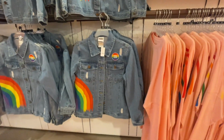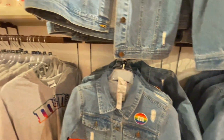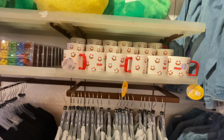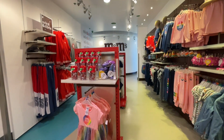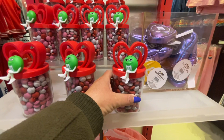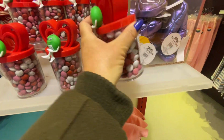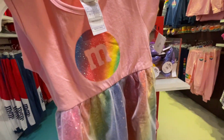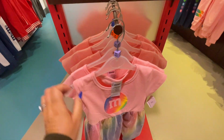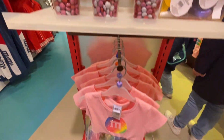And here is a few bits and pieces for children. This amazing rainbow jacket, and that's $41.95. This beautiful little shimmery rainbow little girl's dress. Who could resist this one? Perfect for the summer. And this one is $23.99.